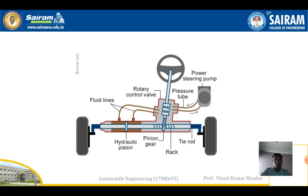When the steering wheel is rotated to the left or right side, the working fluid action also changes. This rotary control valve controls the flow of fluid, that is, how much fluid is supplied to the hydraulic piston or the entire system. Based on this, the turning of the wheel takes place. This is about the power steering pump mechanism.